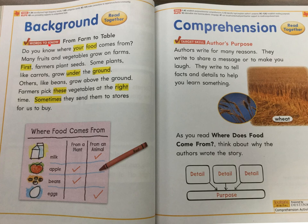Background. Words to know. From farm to table. Do you know where your food comes from? Many fruits and vegetables grow on farms. First, farmers plant seeds. Some plants, like carrots, grow under the ground. Others, like beans, grow above the ground. Farmers pick these vegetables at the right time. Sometimes they send them to stores for us to buy.